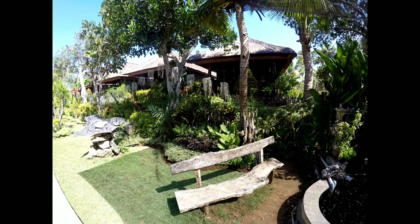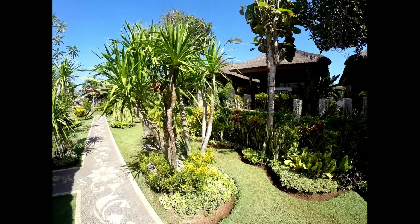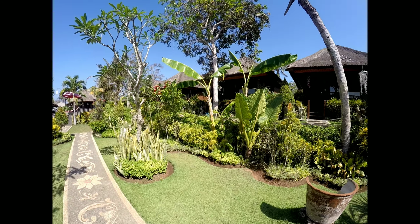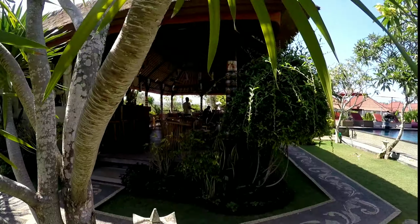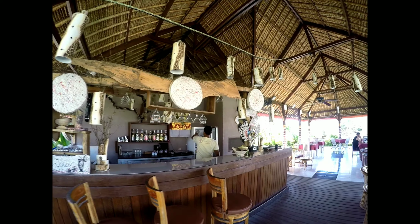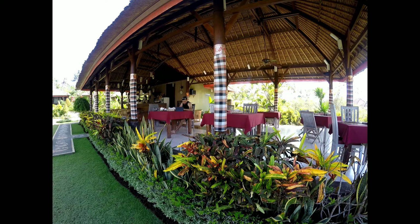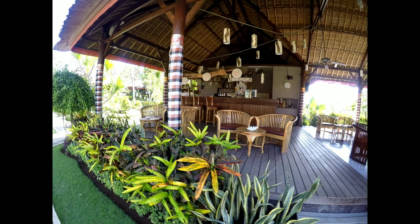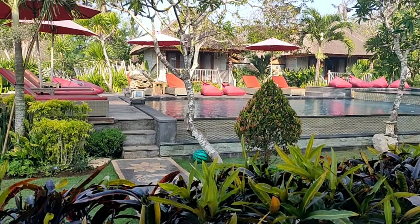You can also see these individual wooden villas surrounded by beautiful tropical gardens. This walkway will lead you to the pool and some more villas. And it has a wooden design restaurant to complete the whole experience. This villa overall provides a comfort and serenity all throughout your stay.